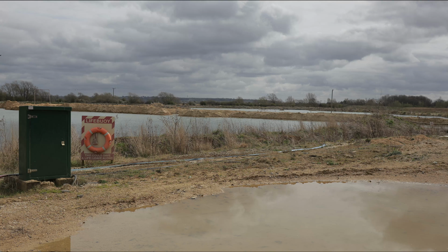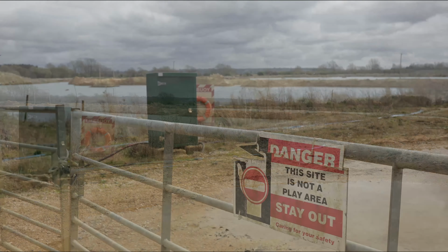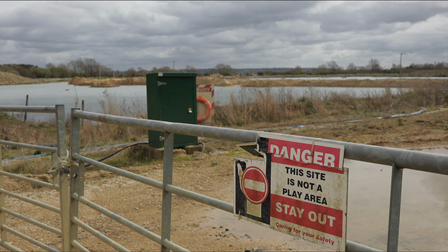So here we have the Thames and Severn, and just beyond that, one of the many, many lakes. I said I'd drop in the total number of lakes, former gravel pits. A lot of them were originally farmland. They were dug to get the gravel out, used in building throughout much of southern England, and now it's been taken over by the leisure industry.